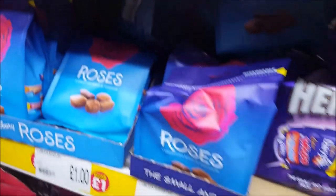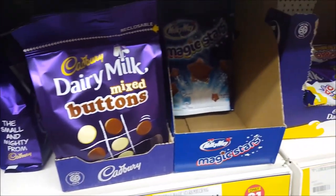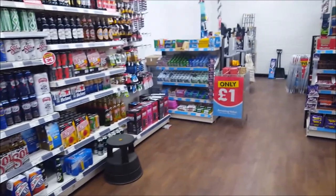And then if we just move down the bottom here, we've got some of the Roses, Heroes. Again, these make nice little presents if you want to give somebody just something small. And then they're along there. They've got Munchies and Caramac, and Kit Kat Bites at the bottom. So that is around about it in Poundworld Plus. I hope you've enjoyed coming around with us, and we'll see what the next shop's got.